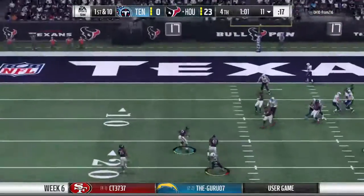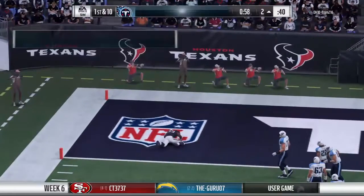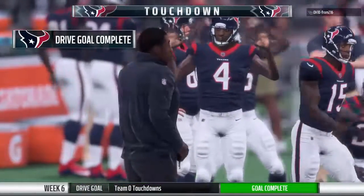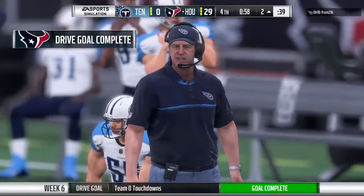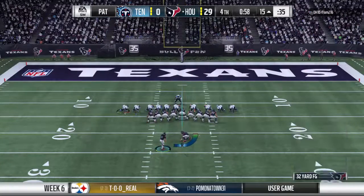And for the 4th time tonight, it's an interception. Picked off at the 17. And they will score a pick 6 for the Texans TD. Make it back-to-back weeks now with a pick 6 for him. He had one a week ago.